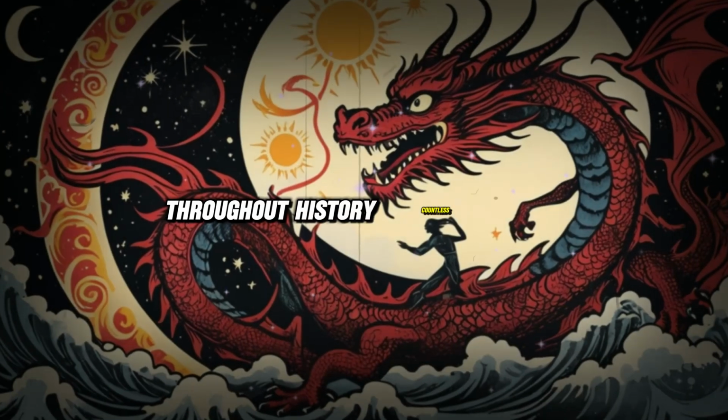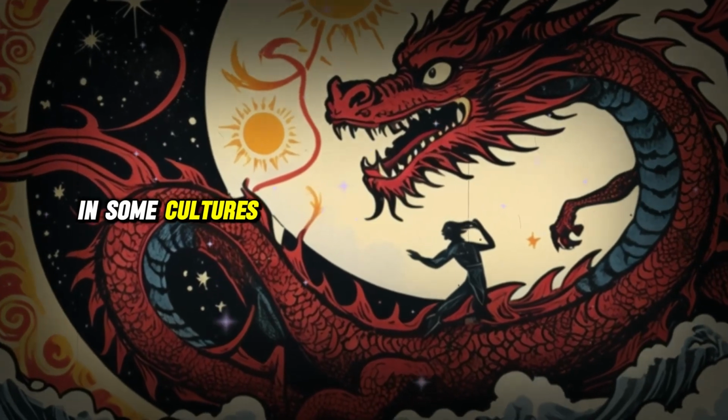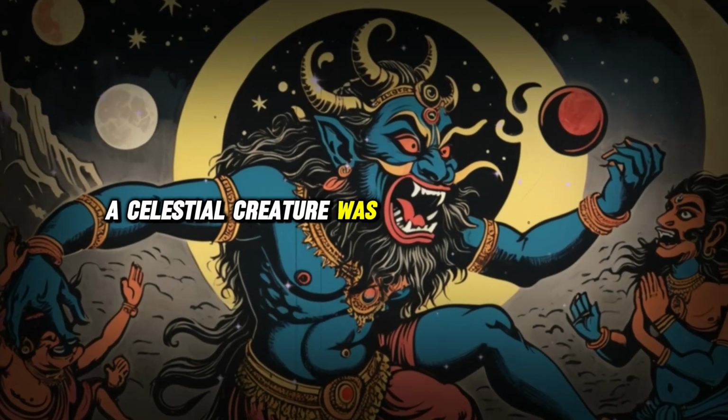Throughout history, countless myths and beliefs have sprouted around lunar eclipses. In some cultures, people believe that a lunar eclipse marked a cosmic showdown between the sun and the moon, where a celestial creature was munching on the moon.